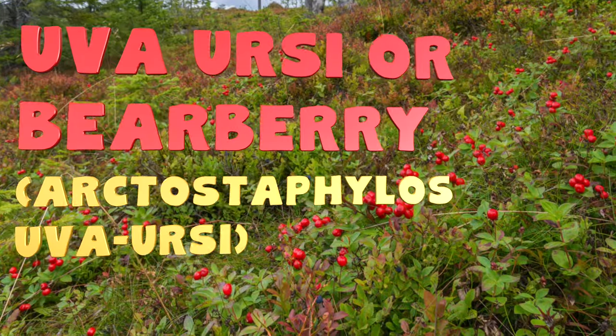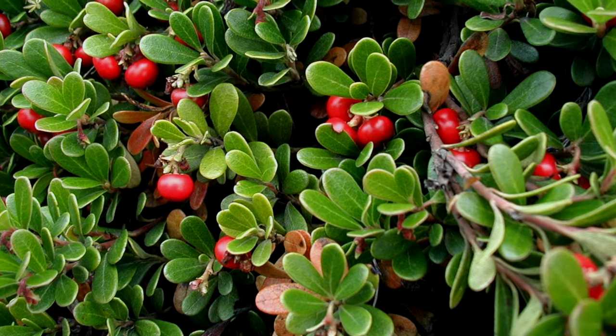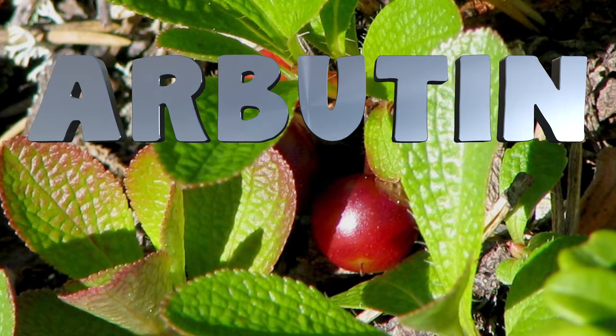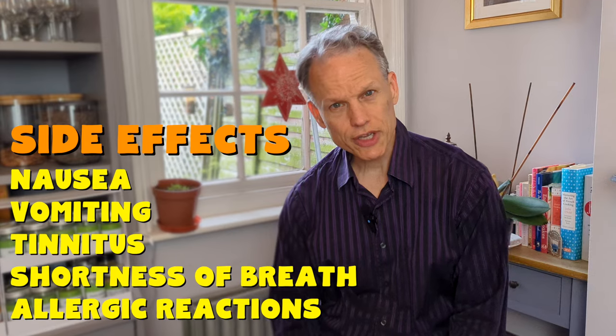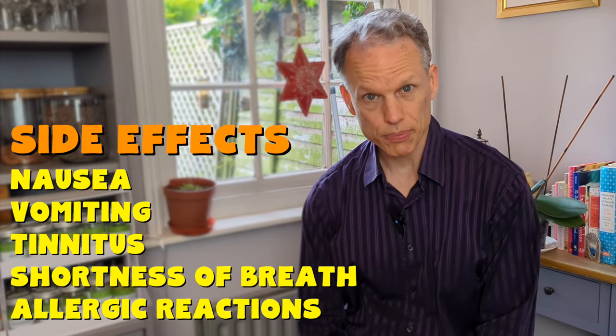Uva ursi is an astringent that can soothe the urinary tract, and research also shows it's great at cleaning toxins out of your kidneys. Uva ursi contains arbutin, which helps to maintain a solid microbial balance in the kidneys. It helps with UTIs and overall kidney health, and you'll often find it taken with other herbs like marshmallow root to help boost its efficacy. Yes, I said efficacy. The tough thing about uva ursi is that if taken over a long period of time, it can actually cause liver damage in some people.